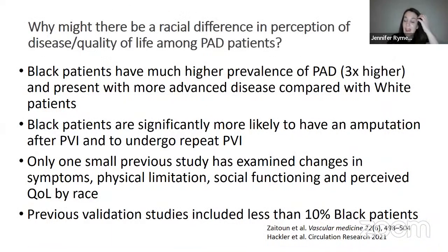So something I've been looking at, working with a group called Vascular Cure out of California, is whether there's a racial difference in patient-reported outcome use and perception among Black patients in particular. We have various patient-reported outcome measures, like the PAQ and the WIQ, that are commonly used, but the validation work for these outcome measures in PAD has really not been done in Black Americans or the Black population in general.